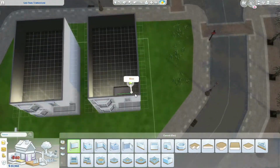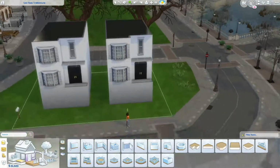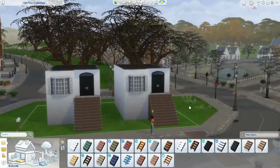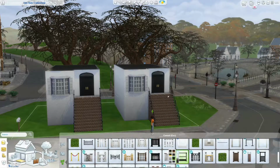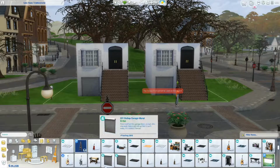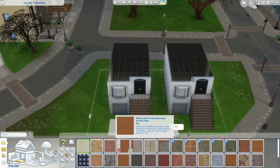But I had a lot of fun doing these, and I basically built them with two different Sims in mind. The Sim that you can see standing on the street here is a student, and she's currently applying for scholarships and stuff to enroll in Brightchester. So the left-hand townhouse is her student accommodation. It's very nice student accommodation.